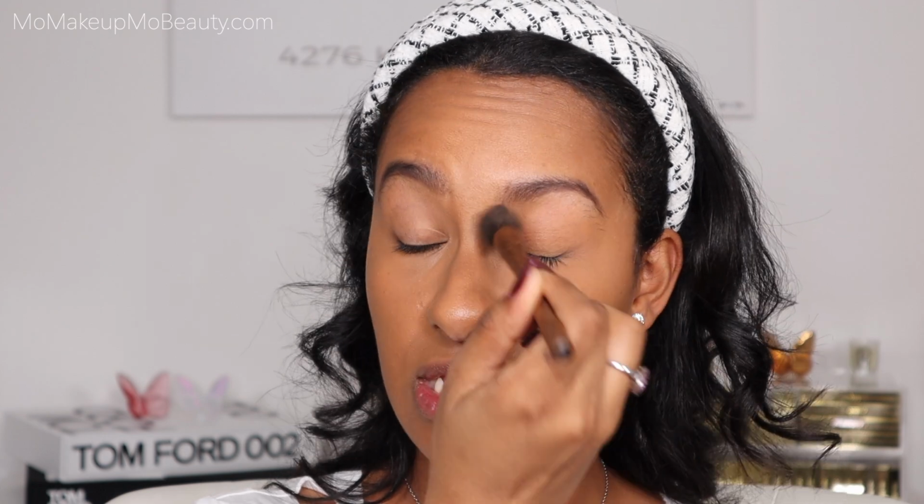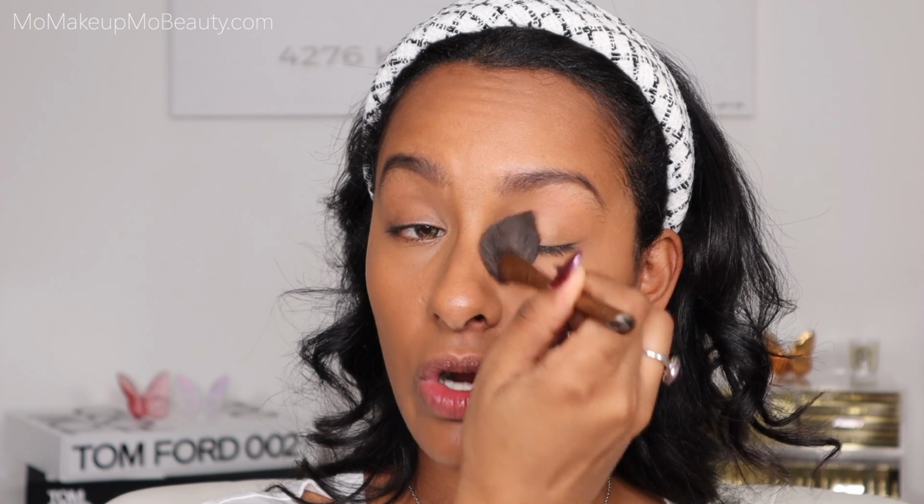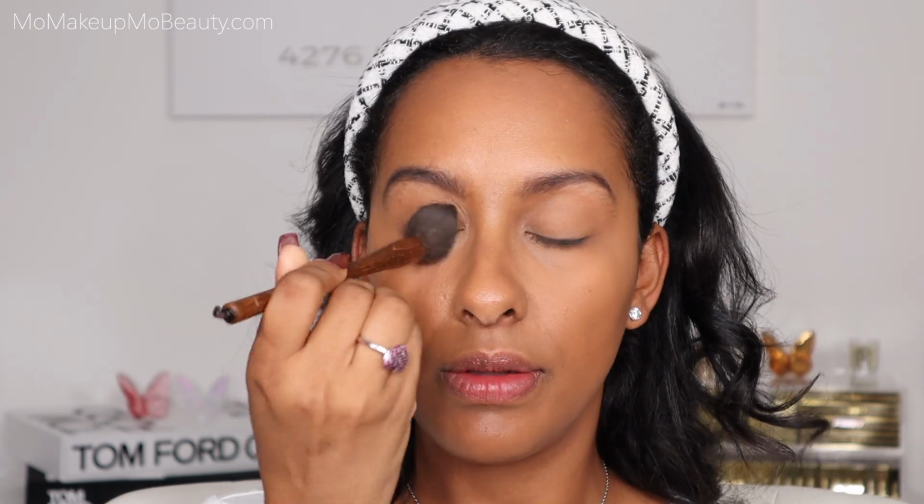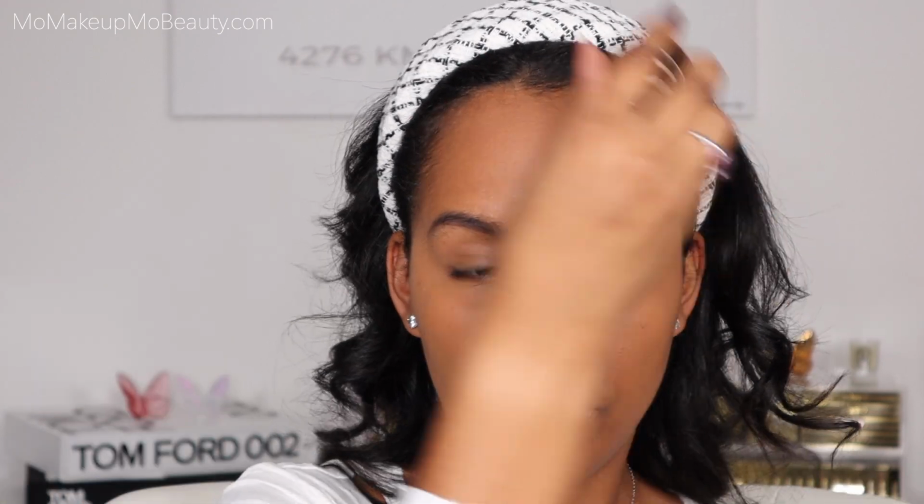And I'm using a very light layer of powder. I say that all the time, but light layers are key. Oh, that looks nice. Okay. I got my big Kabuki brush. I'm gonna use that. See, very light layers. It's not a lot of powder. I'm gonna use that to just lightly set all over. See, that one little dip in is good enough to set all over very nicely.